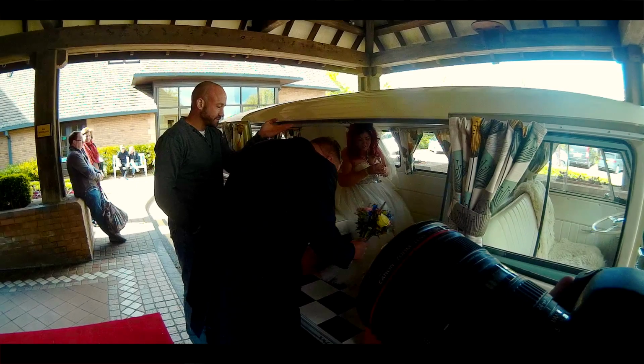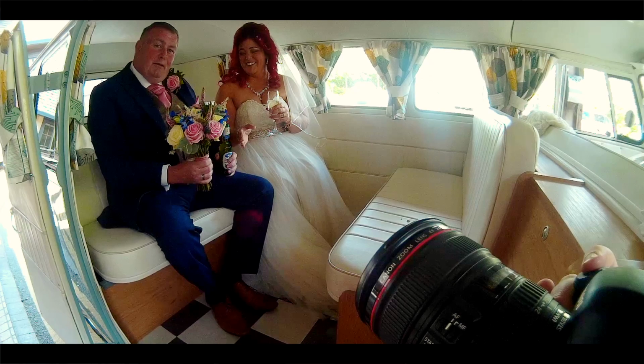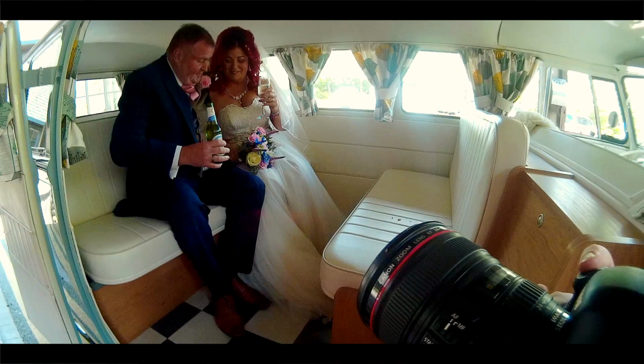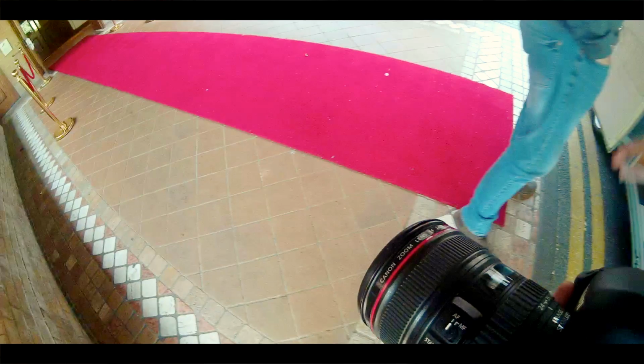So I just did a few photos here of them with their drinks and getting relaxed, taking in what's just happened. They've just become husband and wife. Lovely jubbly. That's it, okay, keep looking, keep smiling. Once I'd done the photos, I went back inside to get some more candid photos of the guests. And I also had a quick talk with the bridesmaids, who were also part of this plan.